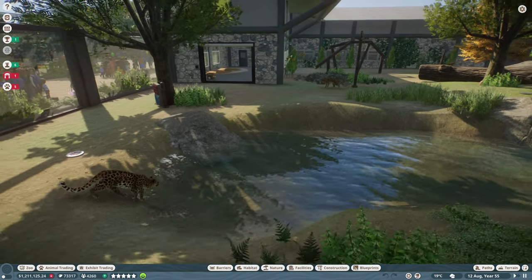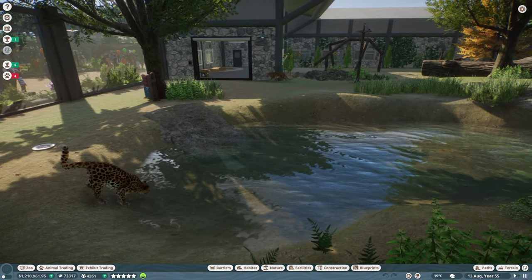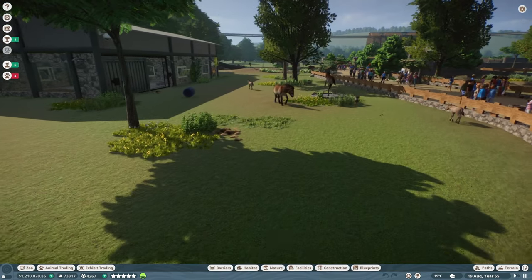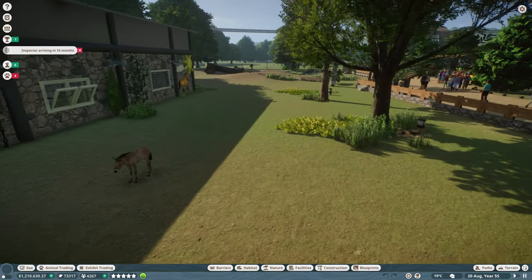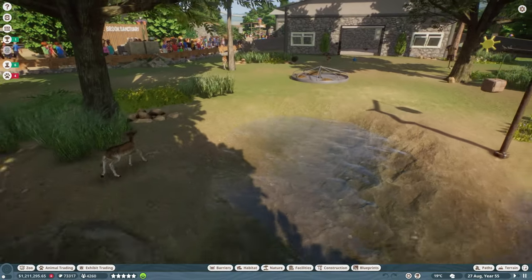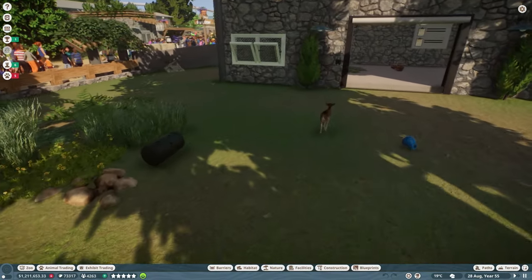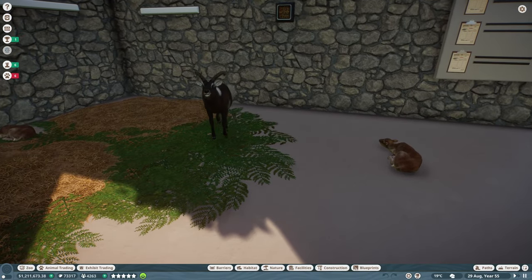Okay, let's take a look at our Amur leopards. Got one drinking here and the other one just walking around the habitat. Okay, so we have some happy pea horses in here, all galloping around nicely. Two babies. And we have our Nile lechwe in here as well. Lots of babies in here, which is excellent. We've got some sleeping ones in here.